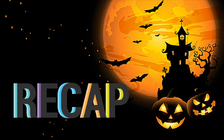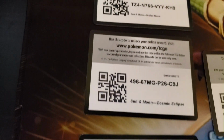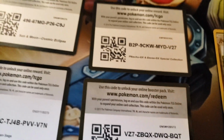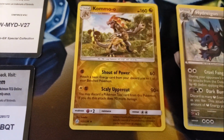Recap. Alright, here are the code cards for any of you that might play the online game. Please share them. Don't use them all. Let everybody have one, alright? And I do apologize once again.